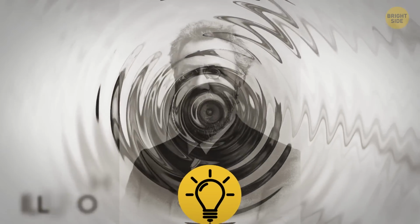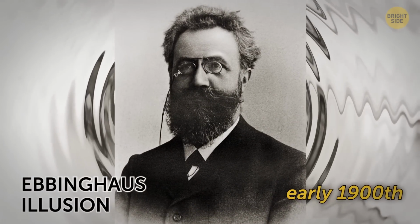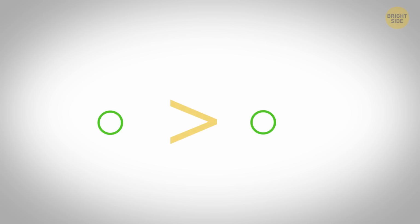This illusion is known as the Ebbinghaus illusion, and it was discovered by a German physiologist in the early 1900s. One of the possible explanations for why our brain glitches when looking at this image is due to the size of the external circles. Since the circles on the right are much bigger, they make the one from the right look smaller than the one on the left.